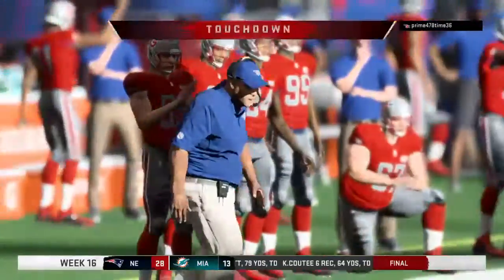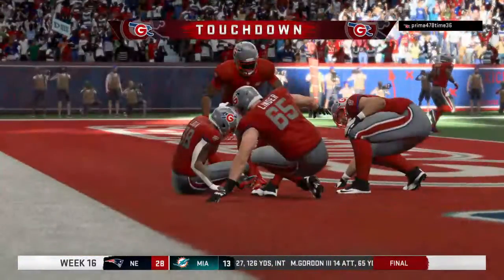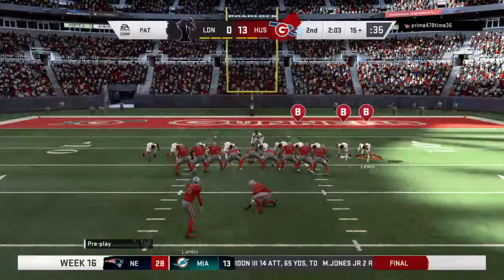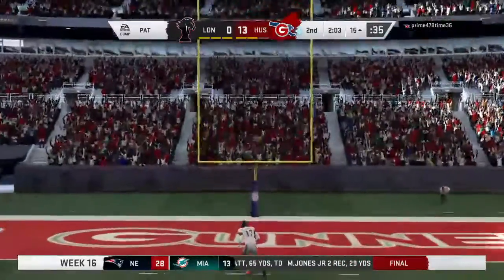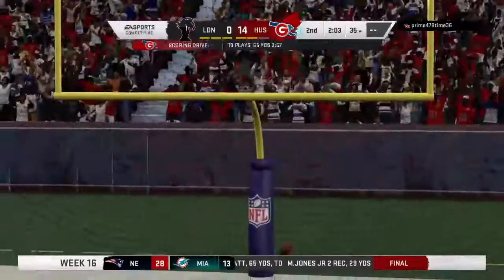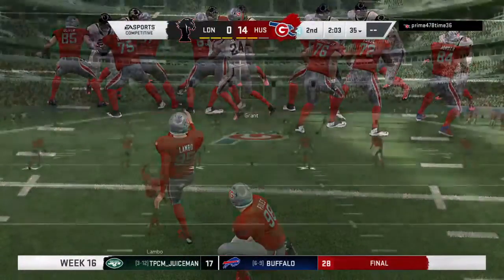And he's in. Touchdown, Houston. T.J. Logan with touchdown number 7 on the year. And his guys are going to add on to their lead. Extra point tacked on by Lambeau. And it's now 14-0.